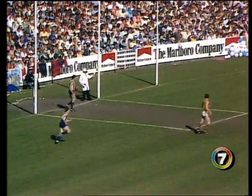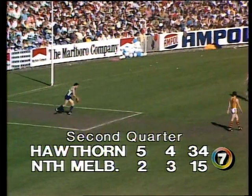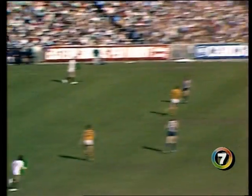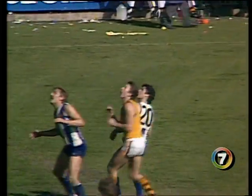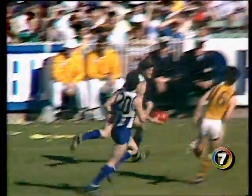It's a point to Hawthorn, taking them along now to 5 goals, 34 points. North Melbourne 2-3-15. Glendinning will put the ball back into play. Another good kick from this fellow. He kicks in superbly, I must say. Blight's looking for a free kick. Interference there, maybe, but the umpire said no.